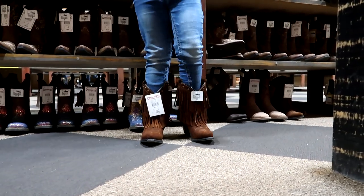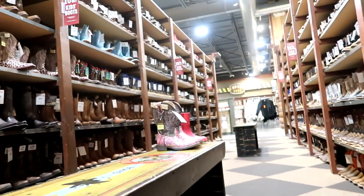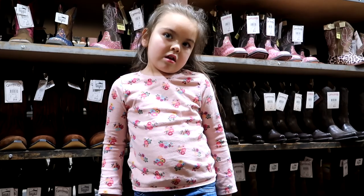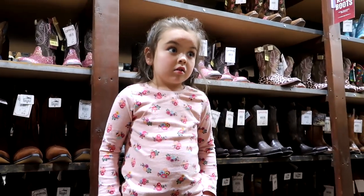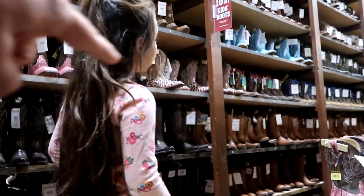Do you like those ones or the pink sparkly ones? Those ones, the sparkly ones. Do you want to try on one more pair of boots, or do you want to just go try on some pants? Try some pants and wear those. Okay, so you officially want those boots? Yeah. Are you sure? Look around, there's those blue ones, there's like leopard, pink leopard.